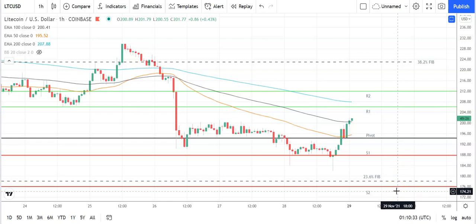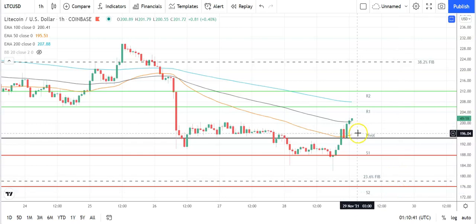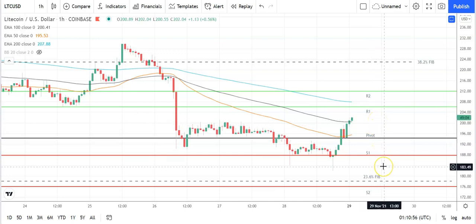level at 176. Looking at the EMAs, slight narrowing of the 50 on the 100, so that's providing some support. Going to need to see a further narrowing, however, to support a breakout and bring a bullish cross into play. So key would be to avoid the pivot at 194, breakout from 205 levels. Failure to do that and support levels will come into play.